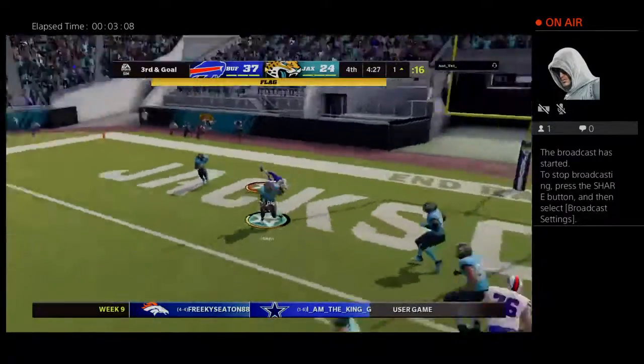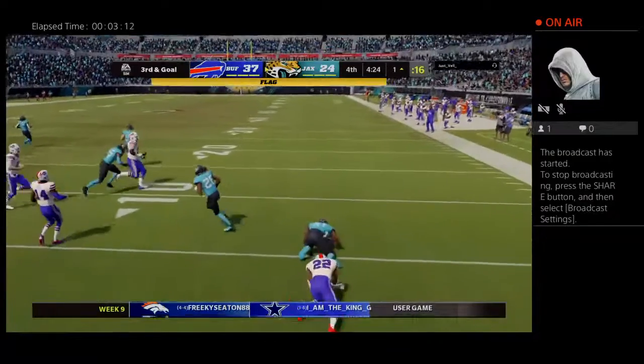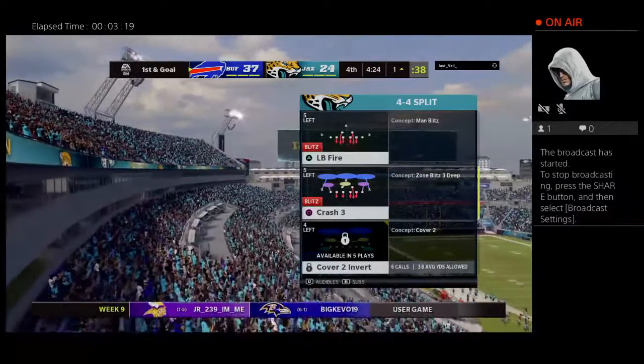Here's Allen to throw it. And it's intercepted at the goal line. A great read, and it's picked off. And they'll have the football, but deep in their own territory as he's brought down at the 5.